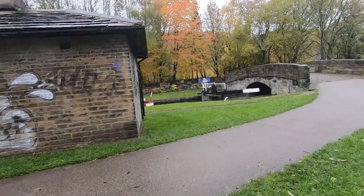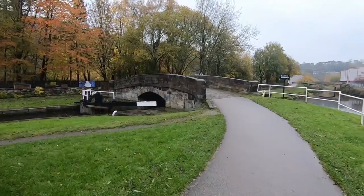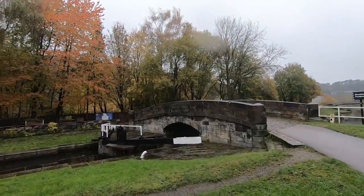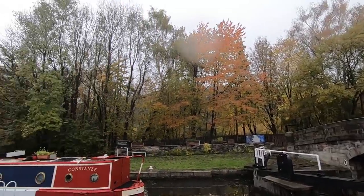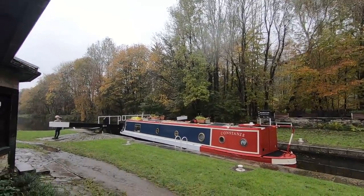And it really is good to get back on board again and cruising. Beautiful part of the world. Lots of the leaves are still on the trees compared to what it was like in Scotland. Yeah, feels good.